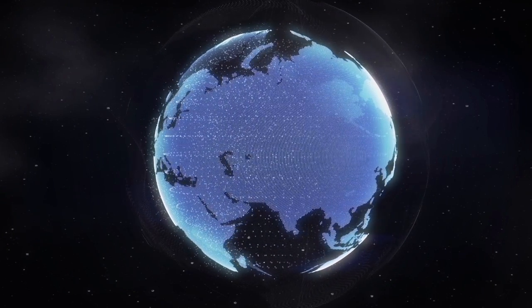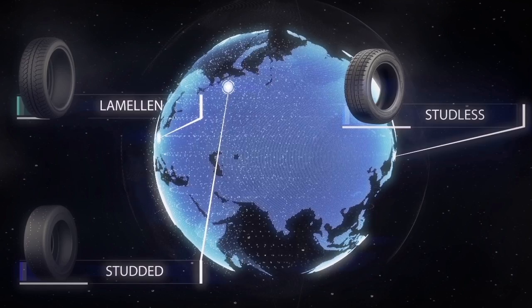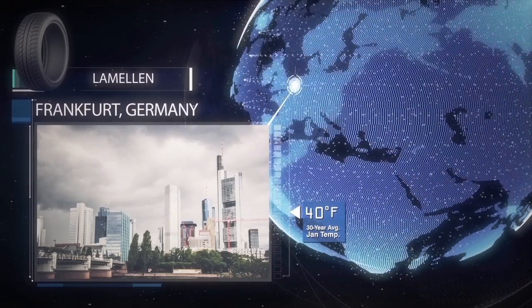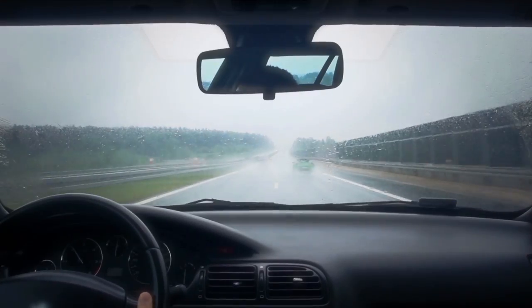In fact, the global contributions of engineers have led to three main types of winter tires, each suited to the local conditions drivers face. The first, winter performance tires, or lamellin tires, are popular in areas like Frankfurt, Germany, where winters are mild and wet. Here, high-speed stability and wet performance are of utmost importance.